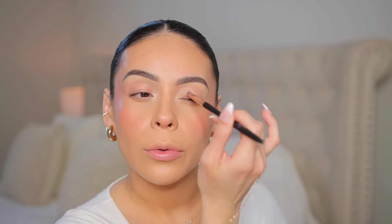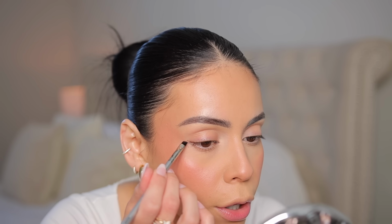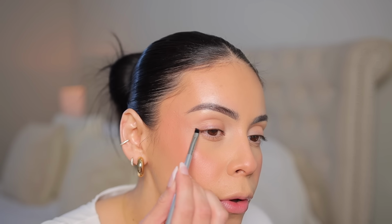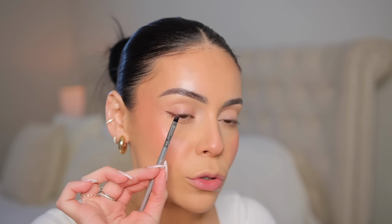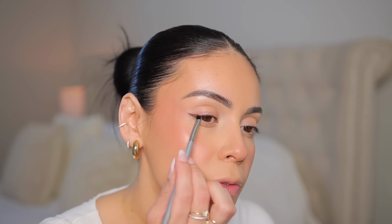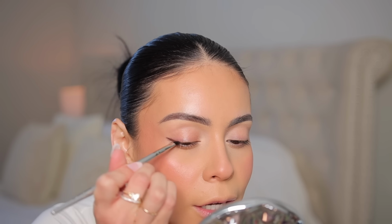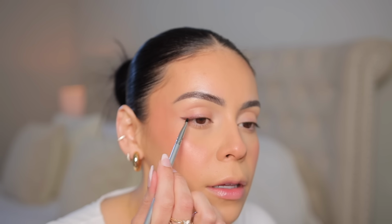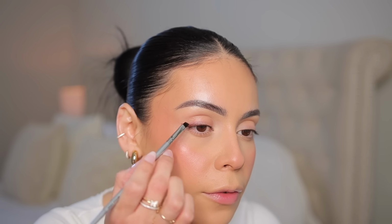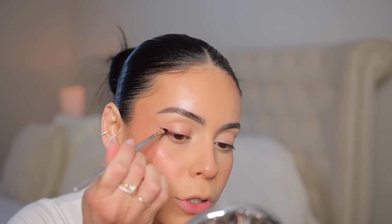Now we do the shadowing. So when I do this, I like to start right on the outer corner and just flick it out. And the key is using an angled brush. This one is from e.l.f. And then I bring it in about midway. Since it's eyeshadow, it's very forgiving, so you don't have to be precise. I love the way this looks with neutral makeup too. It just gives it a little something and gives the eyes a little bit more shape.